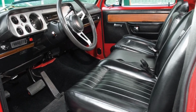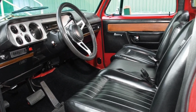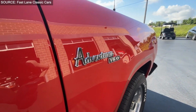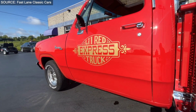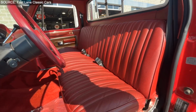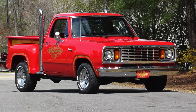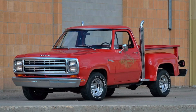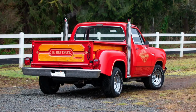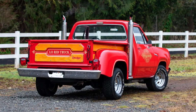The Lil Red Express arrived in 1978 and showed off hot rod style in truck form. This truck was powerful and fun in its D150 half-ton pickup build with a massive 360 cubic inch V8 engine. Yeah, that's heavy duty. And of course, the Lil Red Express was only offered in bright red, hence the name. This was produced only in limited numbers during the late 70s, making it one of a kind. About 2,000 of these were sold in 1978 and another 5,000 in 1979.